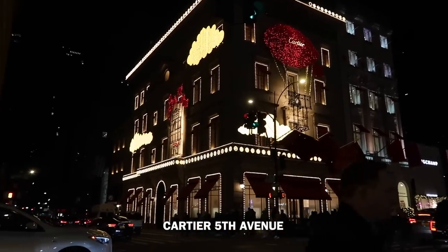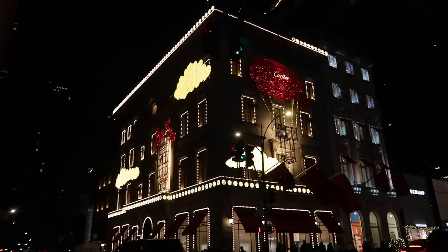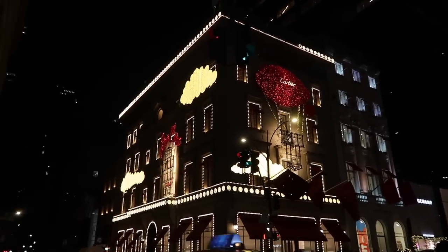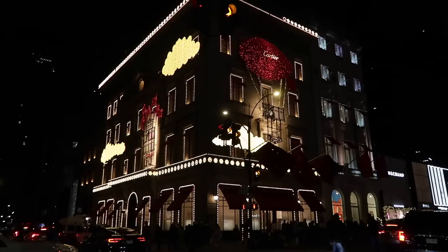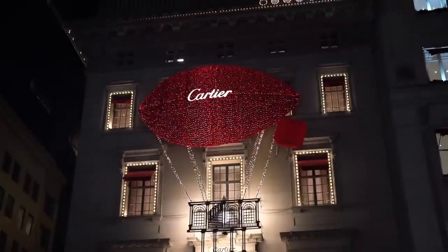My favorite building on Fifth Avenue is Cartier. Every year they have it like decked out. This year though, I feel like they could have gone a bit extra. It's looking a little minimal. Anyway, it's still beautiful, stunning building on Fifth Avenue.